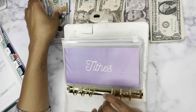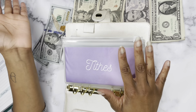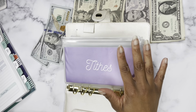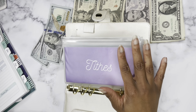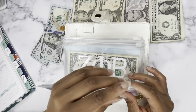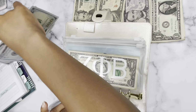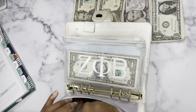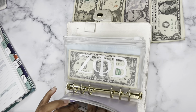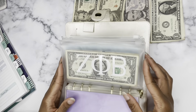But tithe gets $200. And tithe is just 10% that I give back to God, and I give back to him through either donating, giving to someone in need, or giving to a church. So I don't ever count this money, but 10% of my income, well, not my gross income, my net income, is $200. So I put that in there.